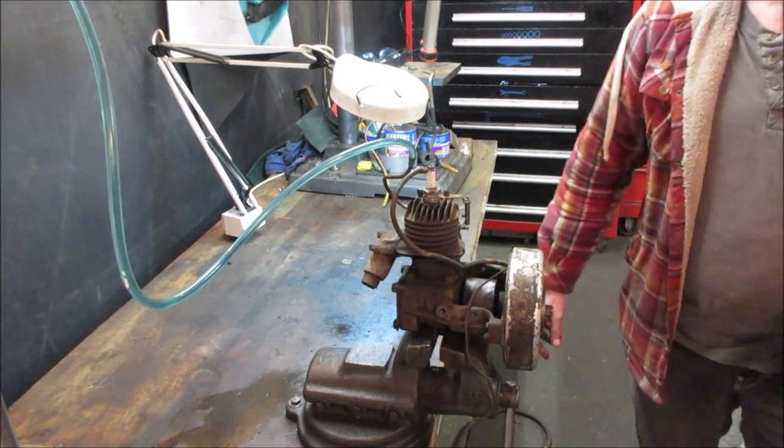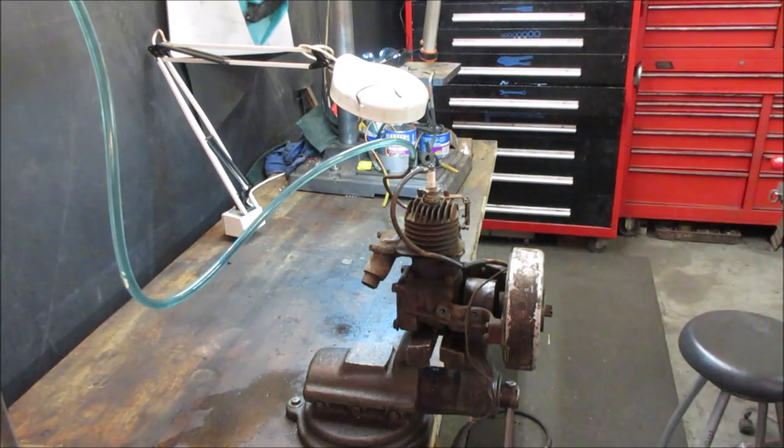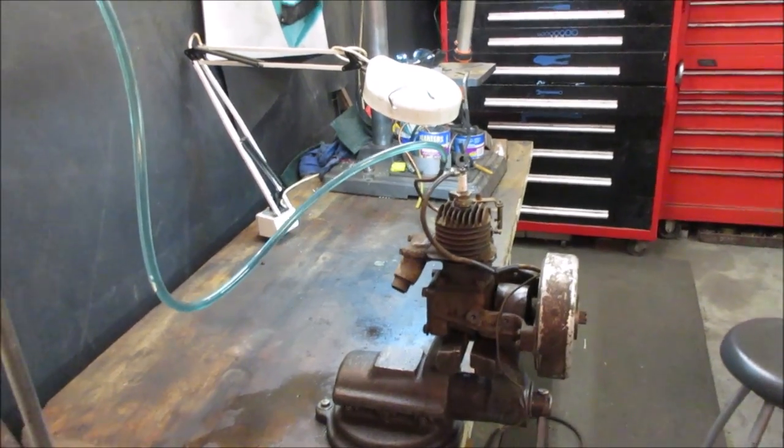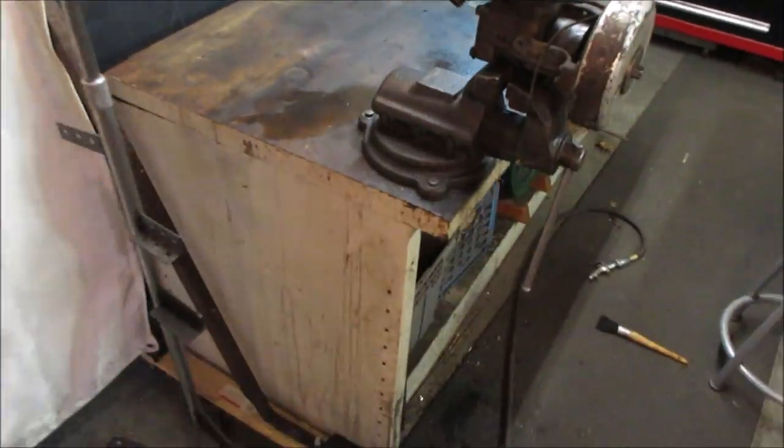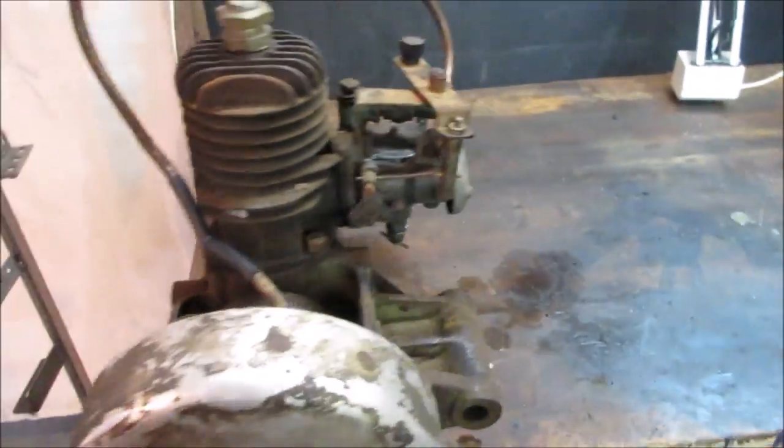Yeah, it's pretty hot. The other part too is you'd be moving, so it would have some airflow going across it. It doesn't have that right now. Blow a fan or something on it. I'm gonna let her cool down a little bit.